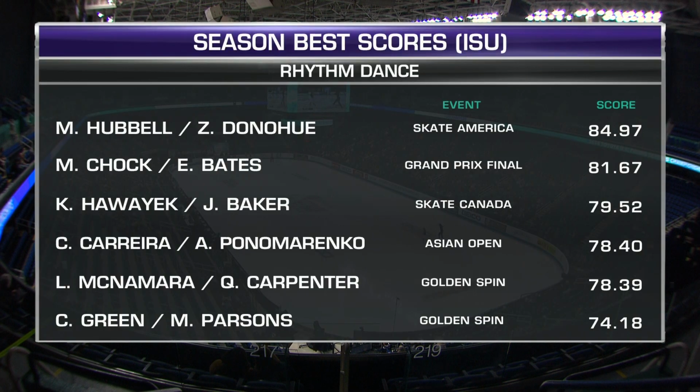Nice. So a little bit back to the rhythm dance. Let's take a look at the season scores for the top teams and how they did on the Grand Prix circuit this season. Hubble and Donahue had the highest score in the rhythm dance. Chalk and Bates are not too far behind, but you'll notice Ponomarenko and Baker, only about a point separates their season best. So it will be interesting to see what the difference between first and second will be here, which brings us to our own predictions.